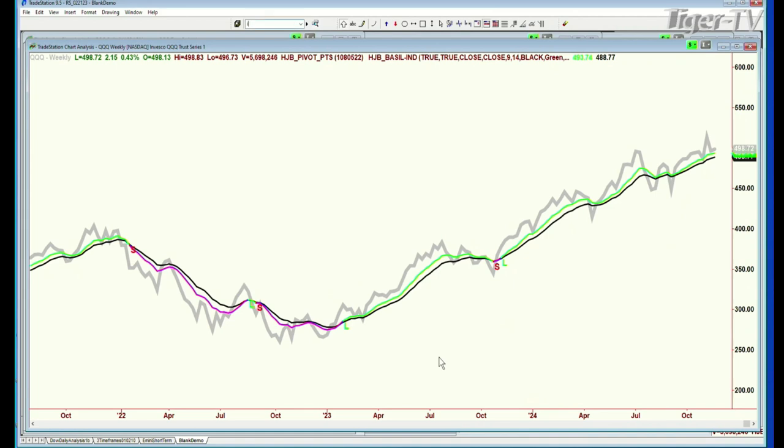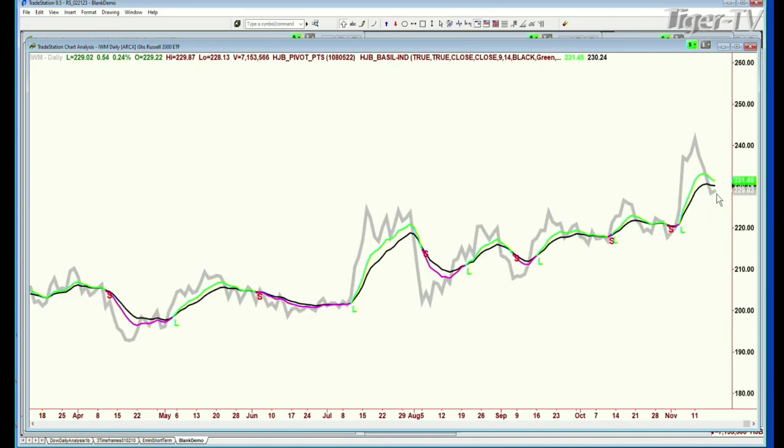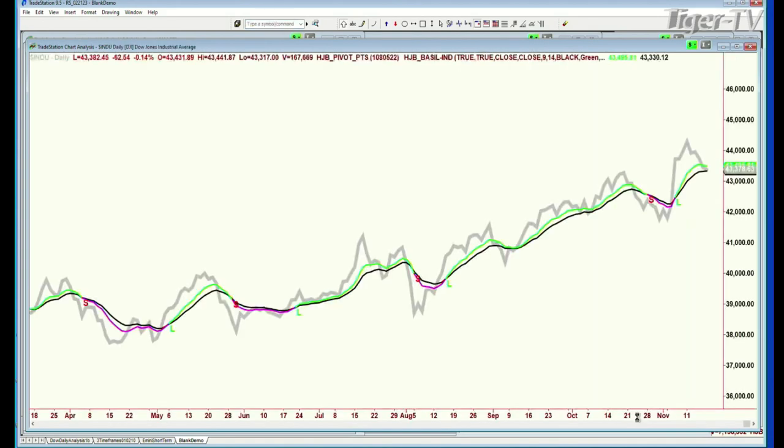If you go to the IWM, same thing, price is way above the 9-period moving average, 9 is way above the 14. This is a daily chart. Oh, sorry, this is the weekly chart. I didn't realize that. Let me go to the daily. Daily price is underneath the black 14-period moving average, but the 9 is way above the 14. That's very good. Let me go back to the Dow. I'm sorry, I thought I had the daily. Look, the weekly, the Dow is right on the 14-period moving average, but the 9 is still way above the 14. That is good. S&P, do it again.